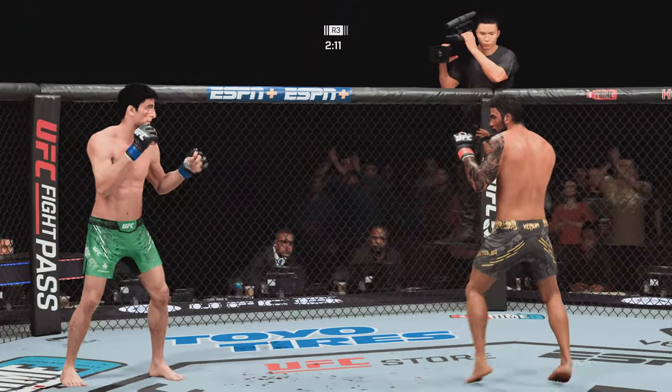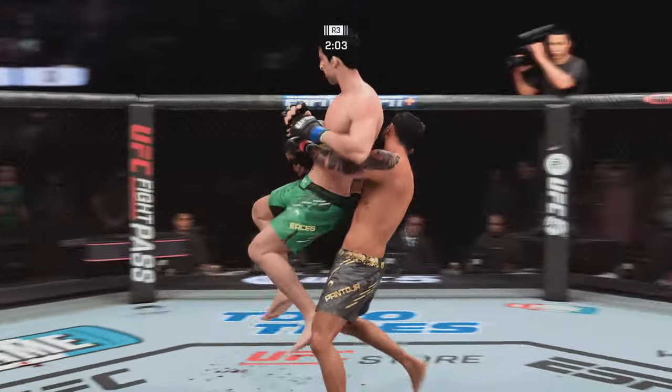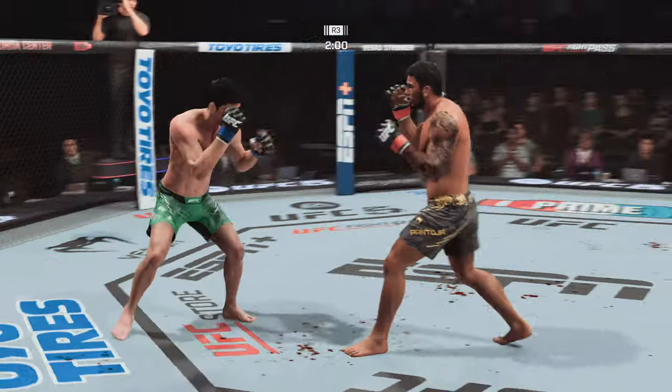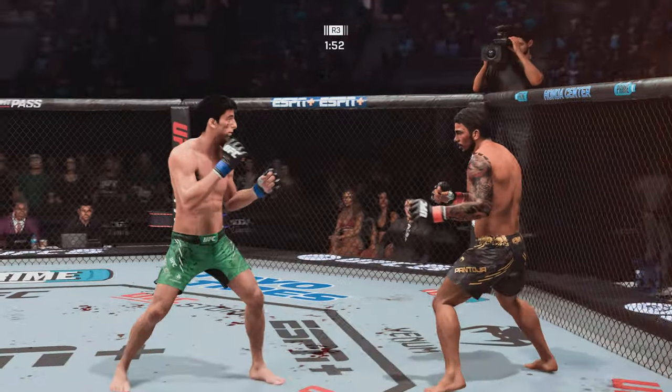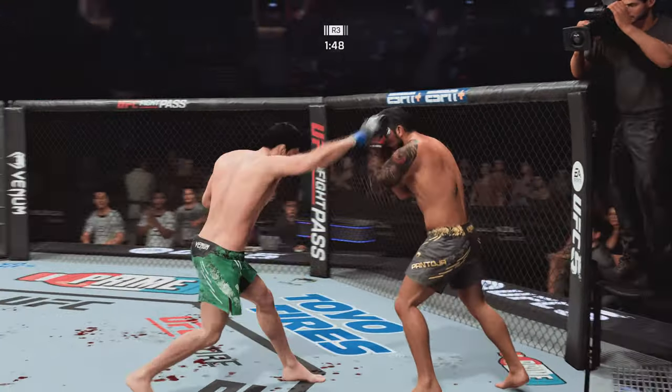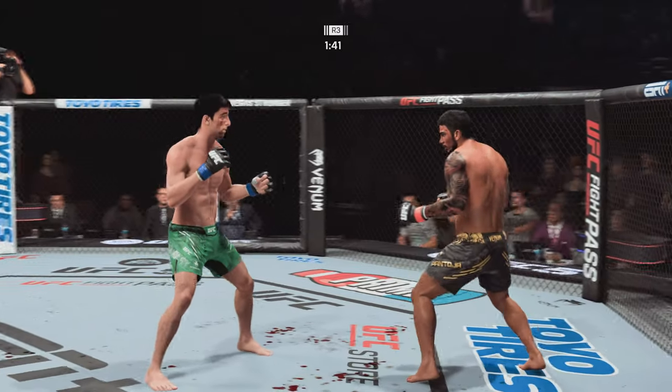Well, it's been a wild fight thus far. Perhaps a contender for some bonus money at fight's end. Oh, slams his opponent to the ground. There it is again. Look at that. Well, no denying the durability on the other side, but at this point, you just got to find that kill shot and get him out of it.